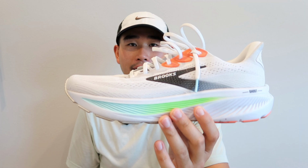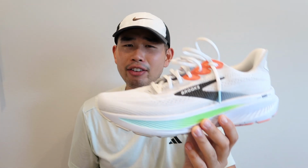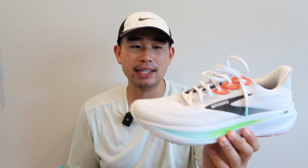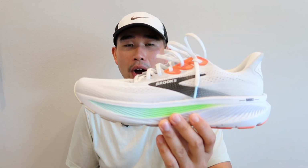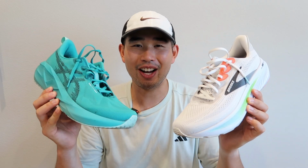And we are comparing it against the Brooks Ghost 17, which is kind of a tried and true, one of the best selling running daily trainer models on the market. So let's see which one comes out on top. So as always, we are going to start off with the outsoles, comparing the traction as well as the durability on both of these models.